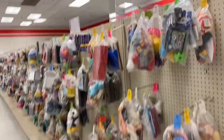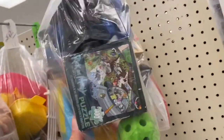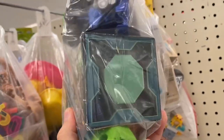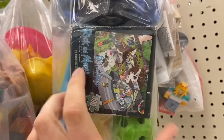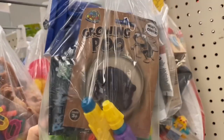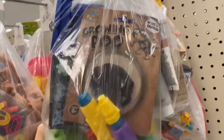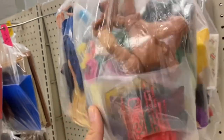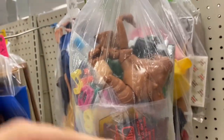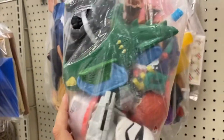All right, well, let's see, what do we got? What is this? This is a Rick and Morty blind box. Oh, no, it's not a blind box. It's a puzzle. Let's see, growing poo. That's disgusting. Okay, there's that Ben 10 figure. Last time I was here, he was actually in this bag over on the shelf. But I don't really see anything else in there.